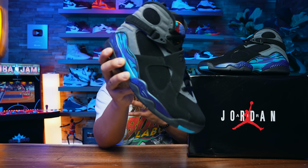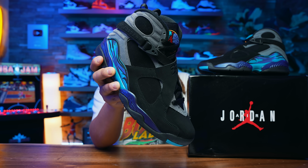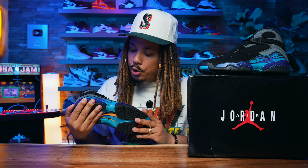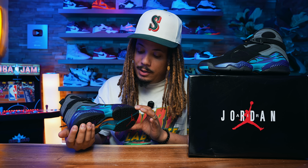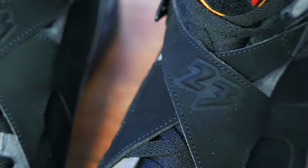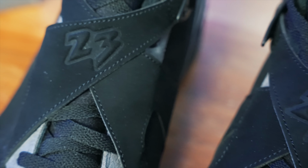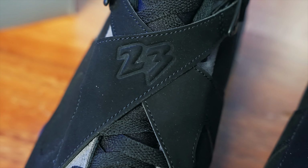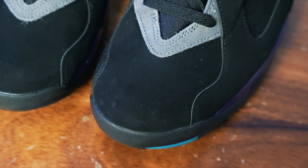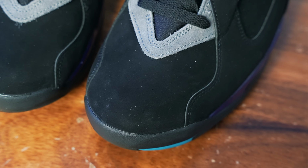And some would say, and from the pictures itself, that this is definitely very, very close to the original release. Now, there have been some subtle changes, and one in particular that people can definitely keep in mind is the glitter effect on these are there, but not as glittery as that previous version from 2015. I mean, overall, the Aqua has been a beautiful, aesthetically pleasing colorway. The Jordan 8 itself, in my opinion, is a beautiful shoe.